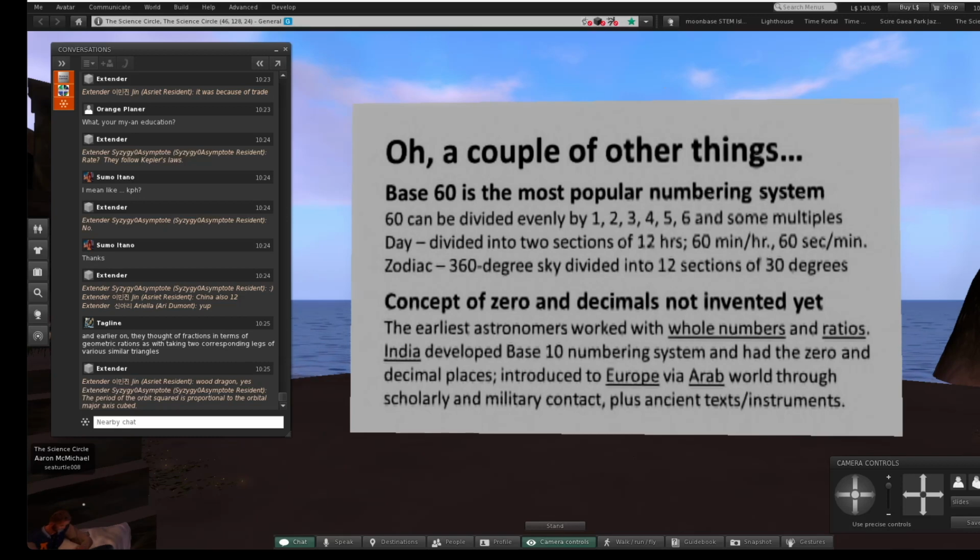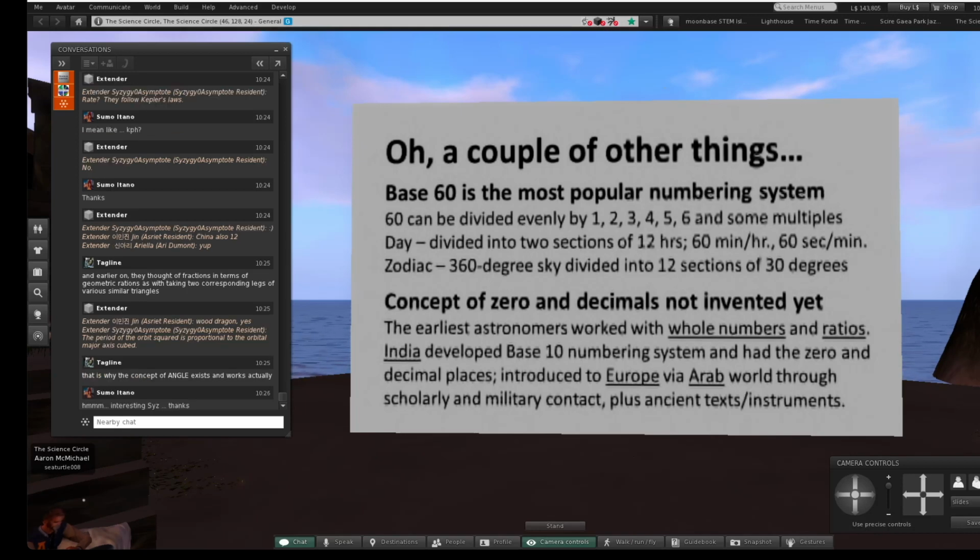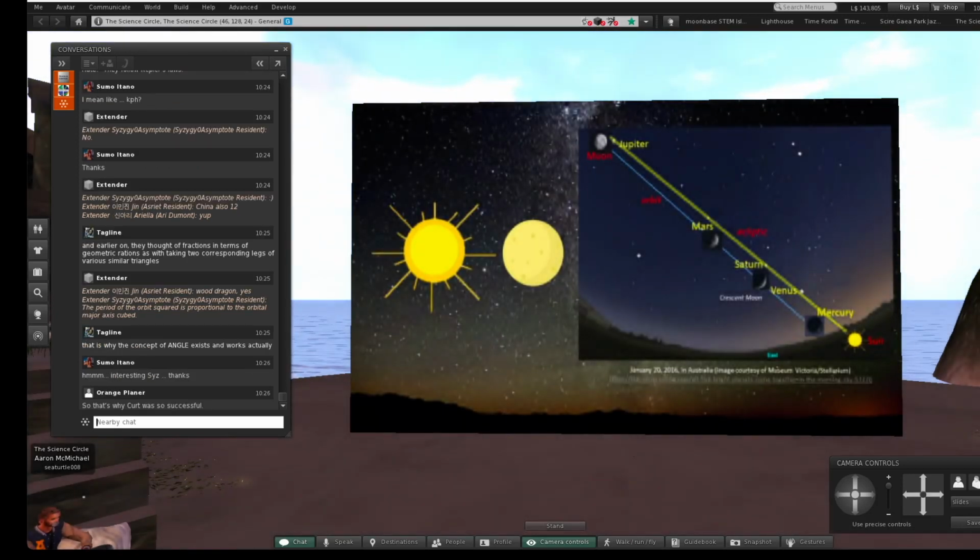In other words, into the time period where you had both scholarly and military contact through the Arab world. Okay, so the Indians really had base 10, and then had the idea of the 0 and decimal places, which didn't really get well developed until the 600s and 700s CE. But angles, yeah, they knew pretty much about angles and measuring a long time ago.